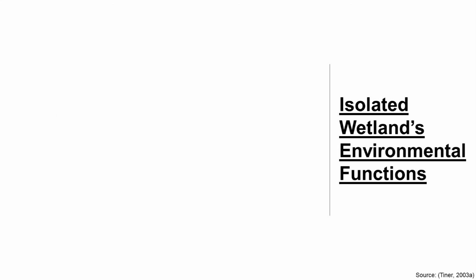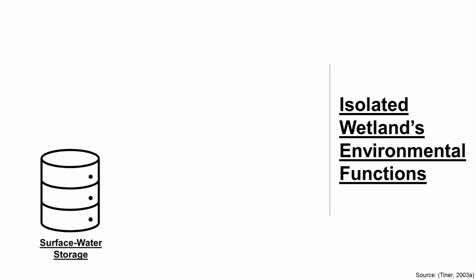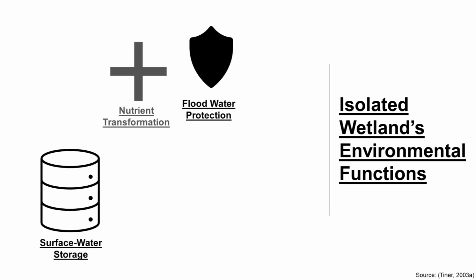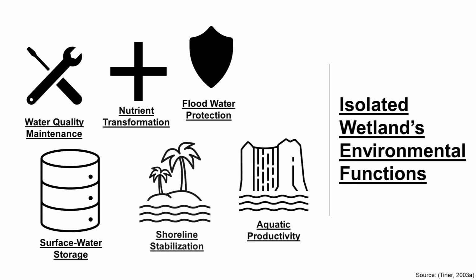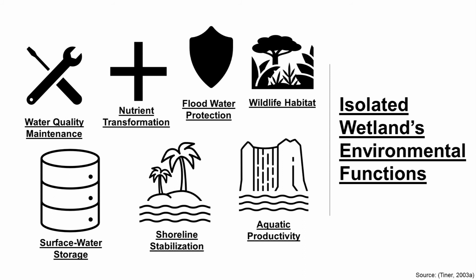Why are isolated wetlands important? Because of their conservation standpoint of government and environmentalists and financial standpoint of landowners and developers, isolated wetlands have a number of other environmental functions such as surface water storage, floodwater protection, nutrient transformation, water quality maintenance, aquatic productivity, shoreline stabilization, and wildlife habitat. Isolated wetlands are low-lying areas which can store excess surface runoff and drainage, thus reducing local and regional flooding. They also create habitat for waterfowl and native fish, as well as serving as water sources for domestic livestock and humans.